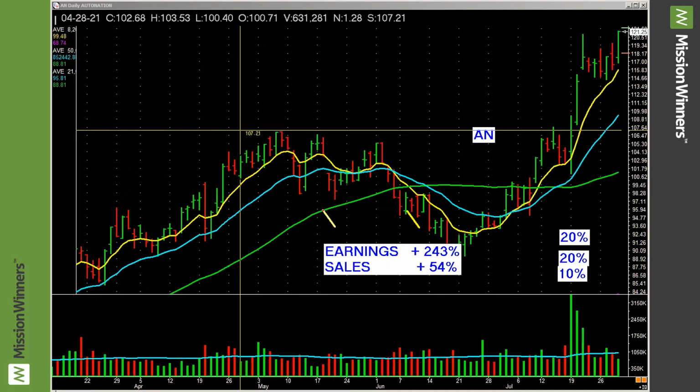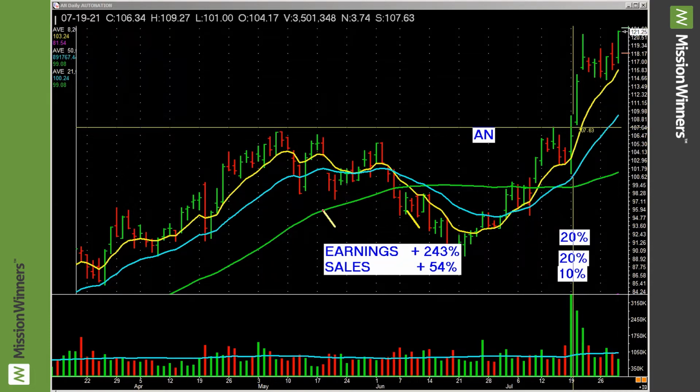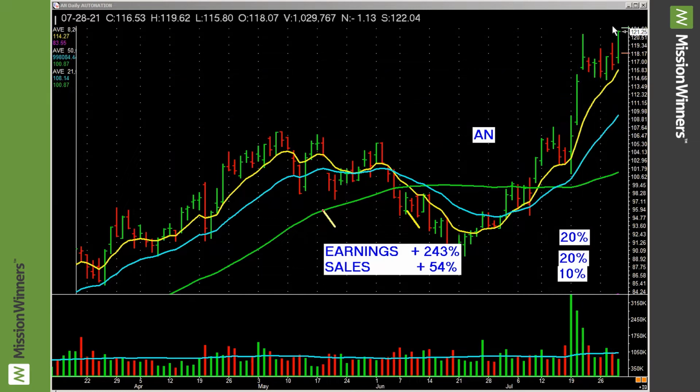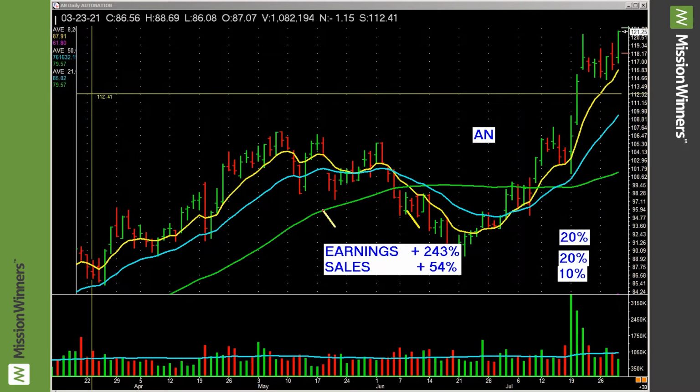AutoNation. Look at that cup and handle there, folks. See this break right through here? Look at the volume. It's huge. You can say, well, what were the numbers? Oh, let me think here. Earnings were up 243% and sales were up 54%. The quarter before, earnings up 207%, sales up 27%. Composite rating 99 when we bought it. And that's a good move. That's a good start. That's what we're looking for over and over.